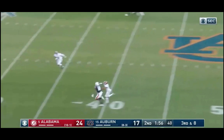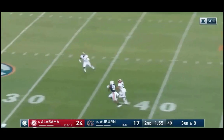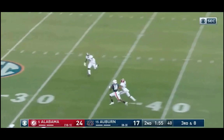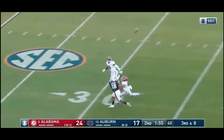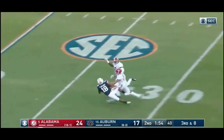And I want you to notice that the reason this could be happening is the management of space, right? When we look at the space management, he's not against the sideline. He doesn't have that sideline as an extra defender. So I think his timing on his collisions is thrown off. I think he's really destabilized here.